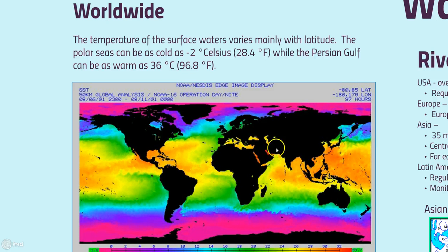The other thing I'll point out is also whenever you have shallowness, it also gets warm, such as with the Persian Gulf. Here it's listed at up to 36 degrees Celsius, which is 96.8 Fahrenheit. So it's bath water. Whenever we're talking about trying to use that, good luck. Probably not going to be the best or most efficient system.